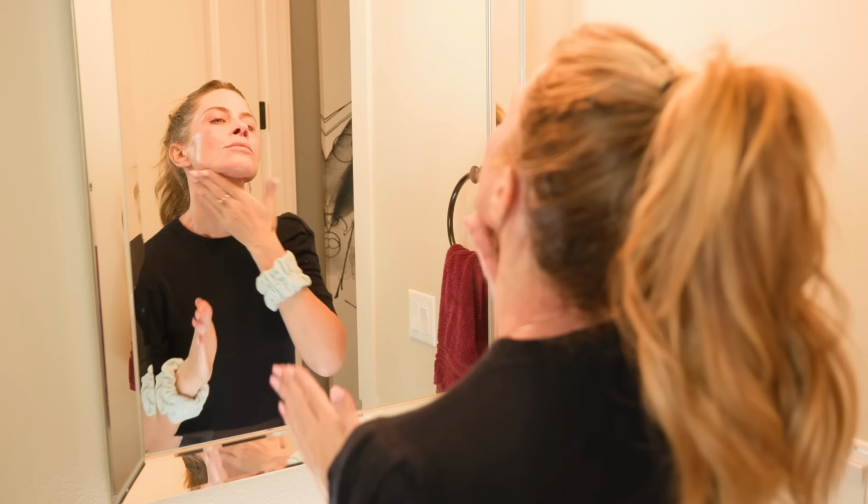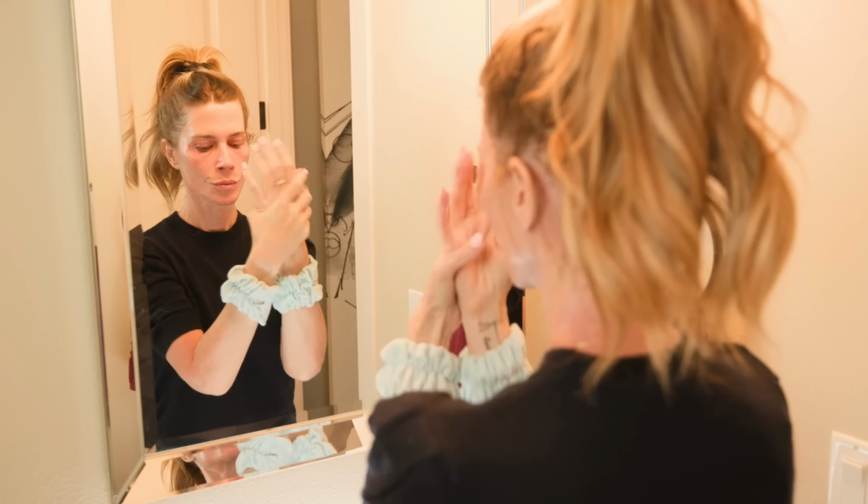And when I say slather, I'm not joking. I mean, face, neck, I put it on my hands. I mean, I have it all over the place because I love it that much. And you get so much, you kind of feel like you can do that.